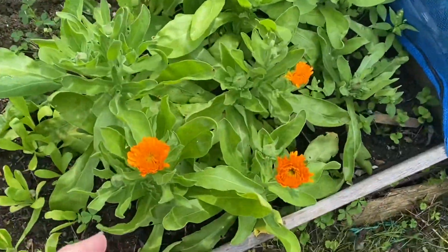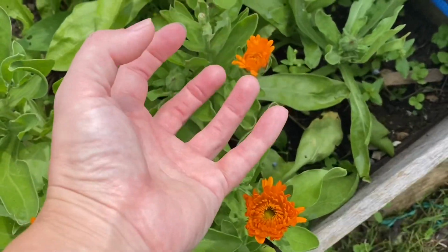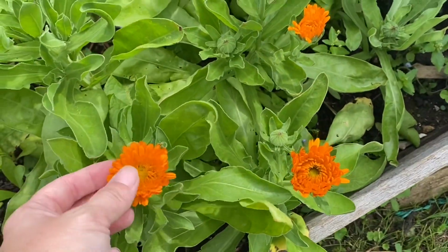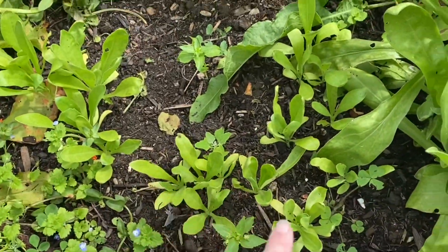We've got a few calendula growing here. I have already picked some. It's really big, beautiful calendula it was, but I picked them to dry them. So I've got these ones, and then I've got another lot here. And then another netted. We've got loads of this blue netting. These are cabbages. Let's go underneath, shall we?